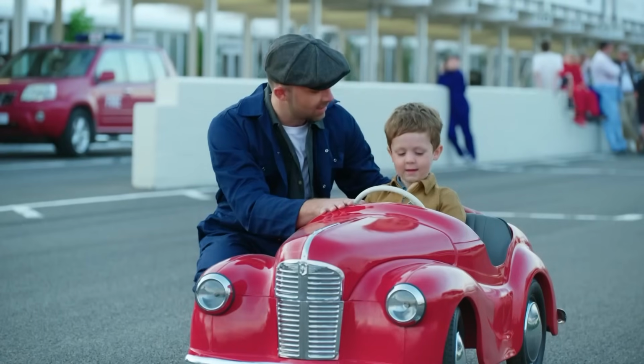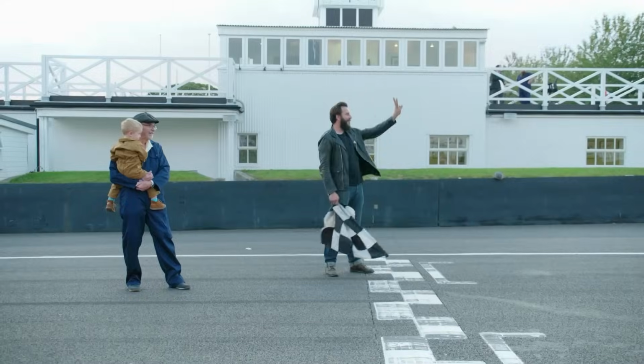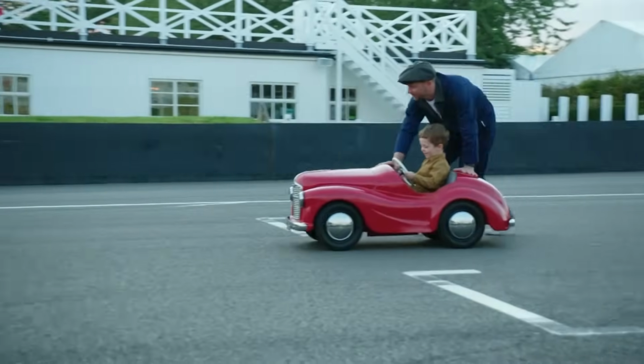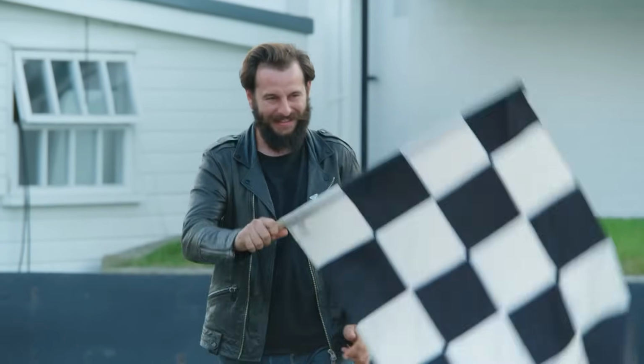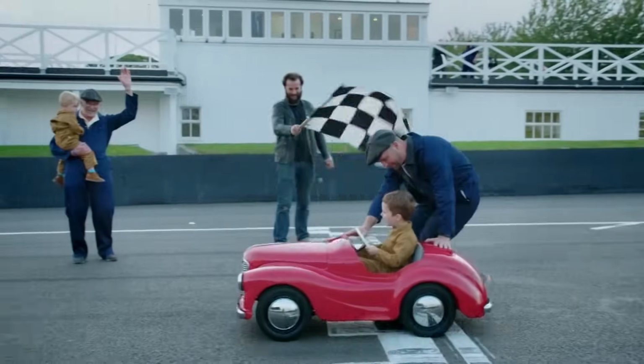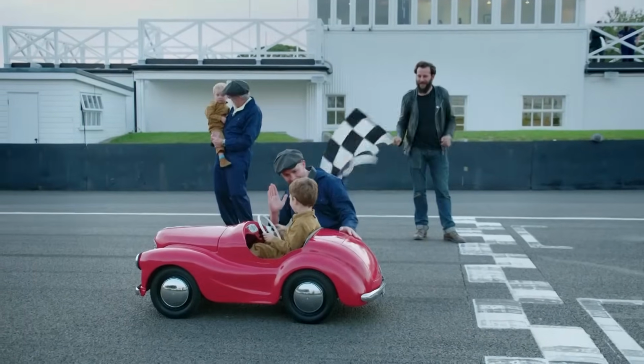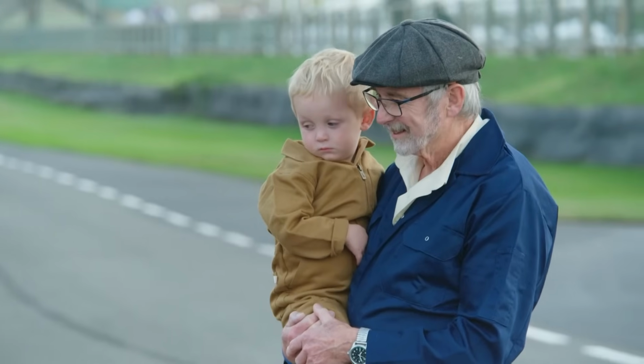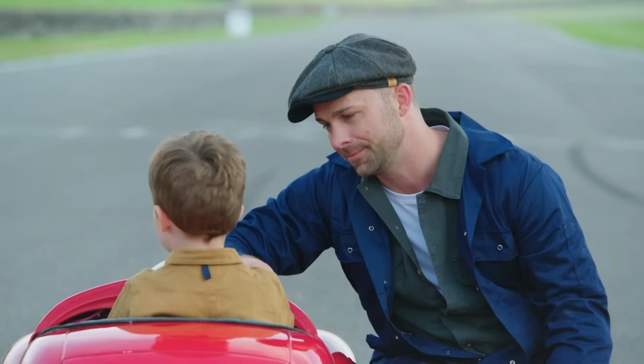Guys, you ready? Ready? Yeah. Ready? Okay. Thumbs up. 3, 2, 1, go! Brilliant. Hooray! Wow! High five. As a child in my imagination, this is what was happening, but to see it for my boys, like in real life, is just something else. It's what the car was made for, children to enjoy and to use.